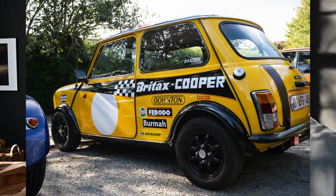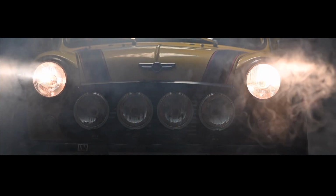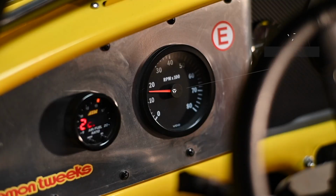It's this time of the year where we are looking back on what we've done in 2022. Some of my cars have been sold and I also have some new ones. The Mini was one of those cars that I really liked. We modified a lot of things on that Mini, but at the end it looked pretty nice.